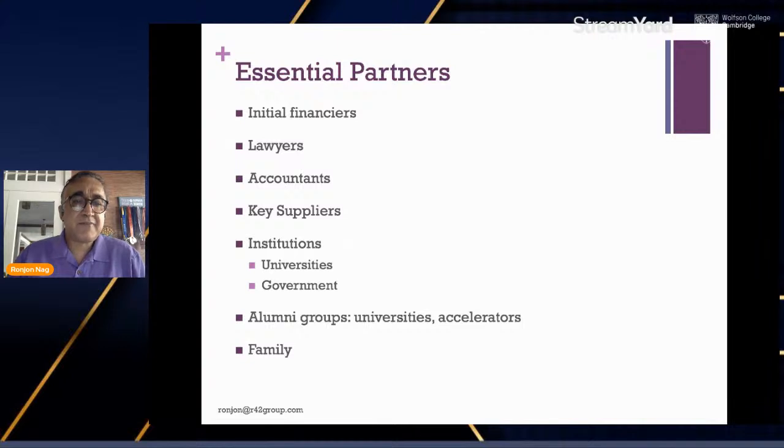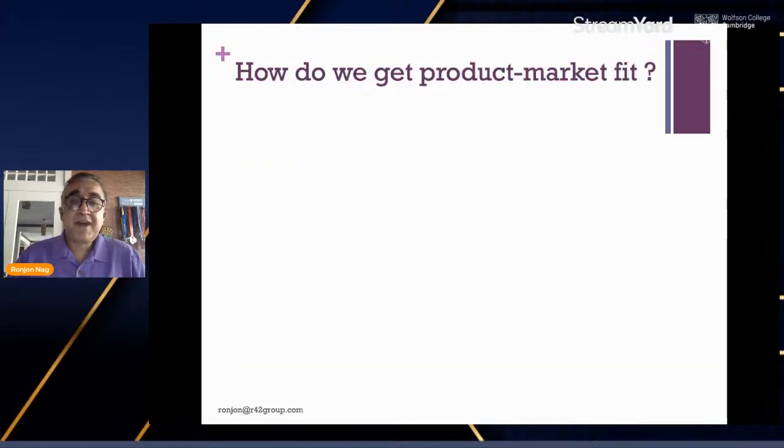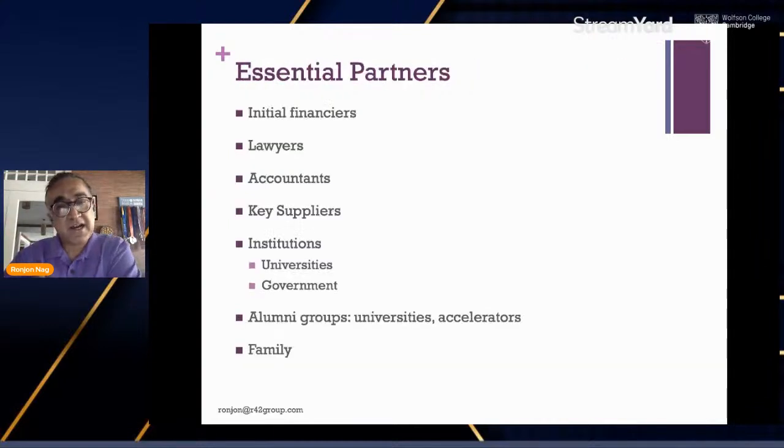Others being certainly lawyers and accountants. It's best to get them on board fairly early, depending on where you are. Often they'll work for free as free advice until something happens. If something happens, meaning you get a customer, you get investment. They're also accelerators. Universities, being part of an alumni group is great. And of course, your family. Right, so that's how you get a team.